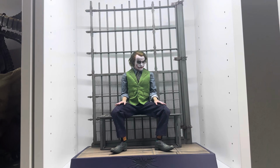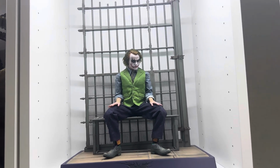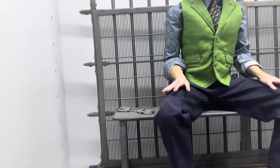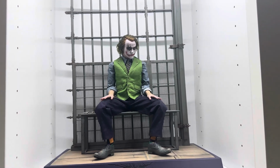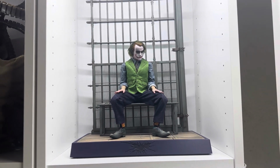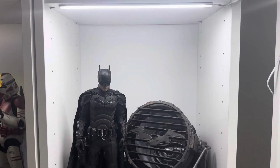Having these two Jokers, and you will see the other Joker soon. But yeah, absolutely killer piece. I mean, having the handcuffs there, yeah, pretty cool. I mean, the whole thing is basically made of die-cast metal, and the floor is actual wood, so that's pretty cool.